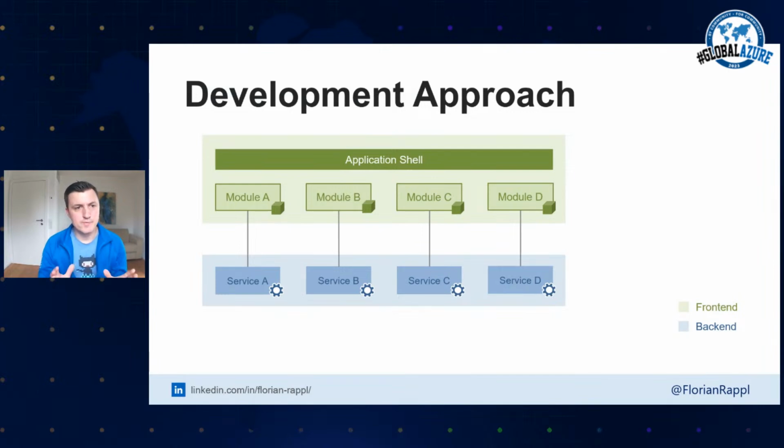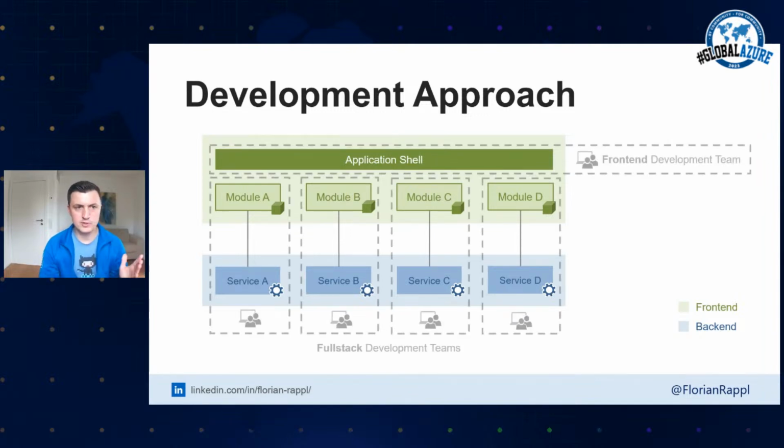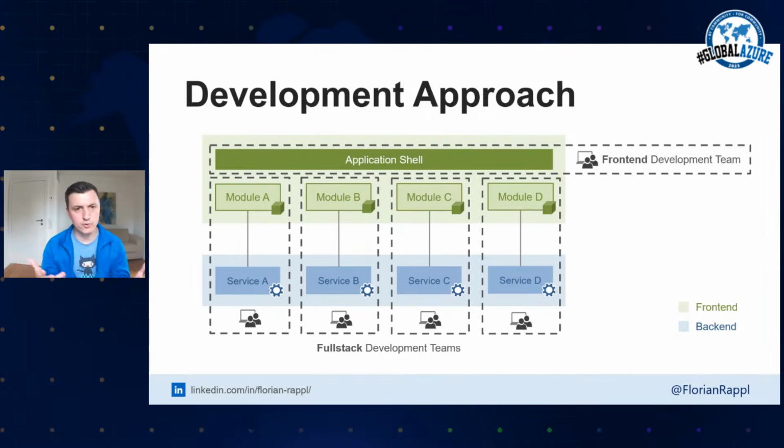Now, I already mentioned the single thing that microfrontends give you is another dimension to cut your teams. And one possible way is that you now create real full stack teams, which is great. Because this way you could end up with a picture like this, where you've got the application shell, great. And now you have all your services below, and they are fully managed by a single team. And that's great, except, of course, there's one single thing missing.